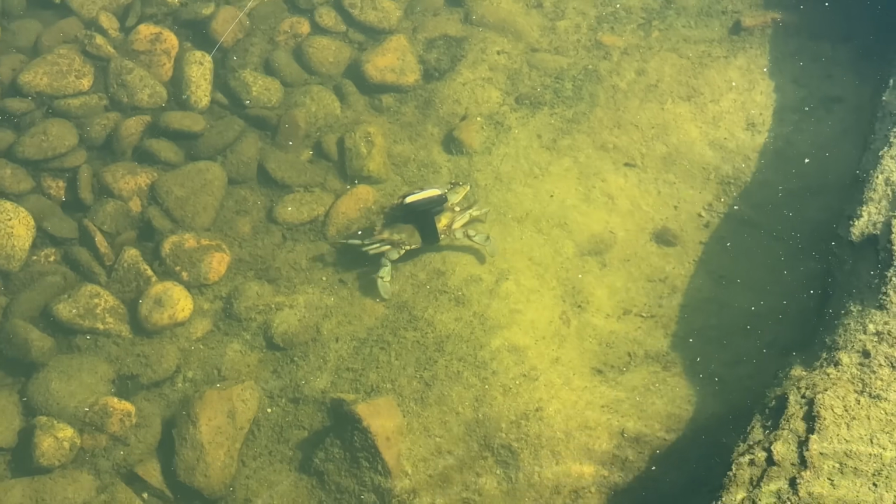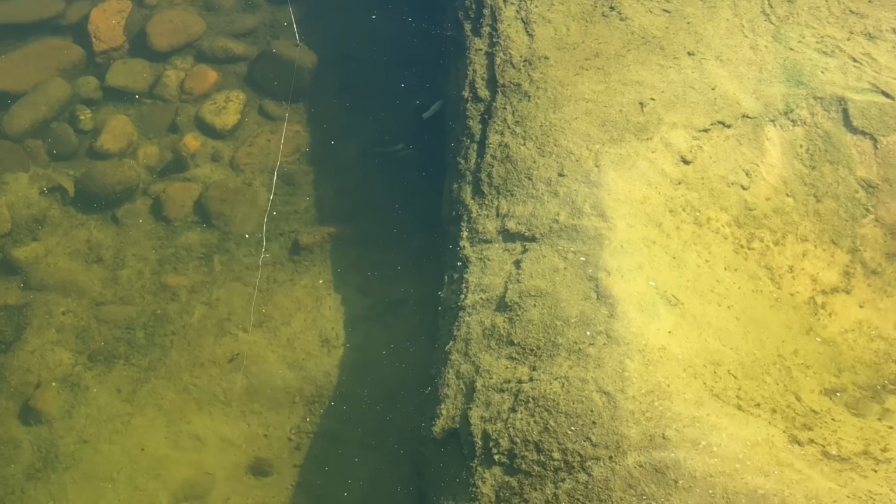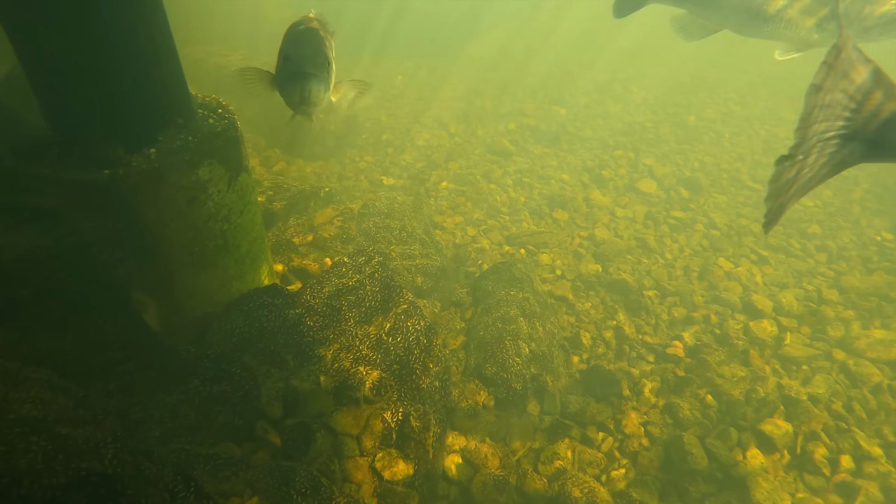But another interesting fact is that females mate only once, and their mating season is between May and October, and when the female blue crab comes of age, she's only going to mate one time. But in contrast, the male can mate multiple times.